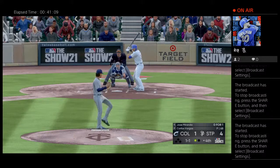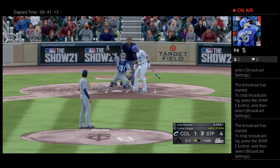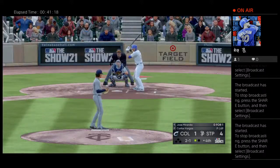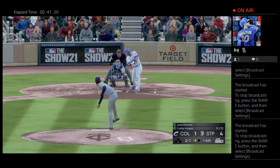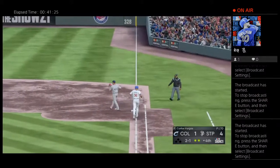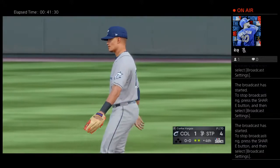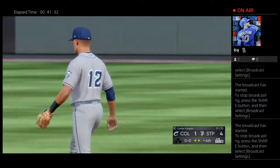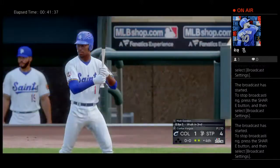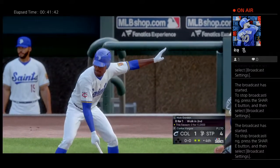The 1-1 is off the plate, up and away. Hard hit ball to second. Throw in time at first for out number 2. The batter, number 1, shortstop, Nick Gordon. Back to the top of the order now, and that'll bring in the speedy Nick Gordon.